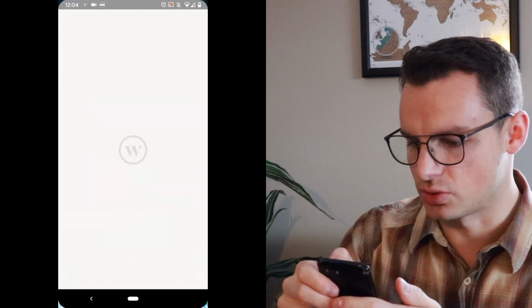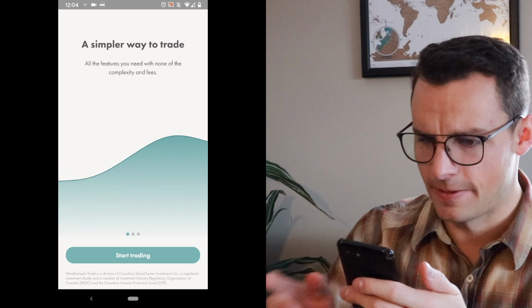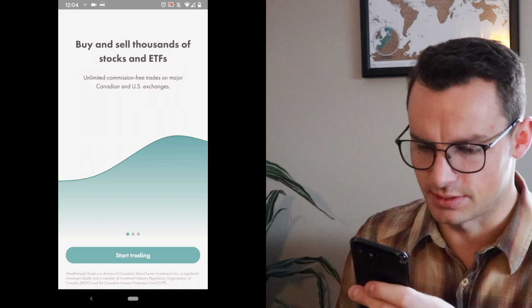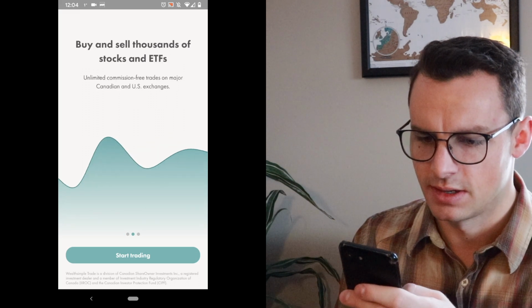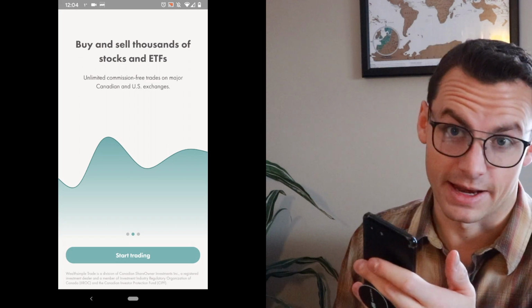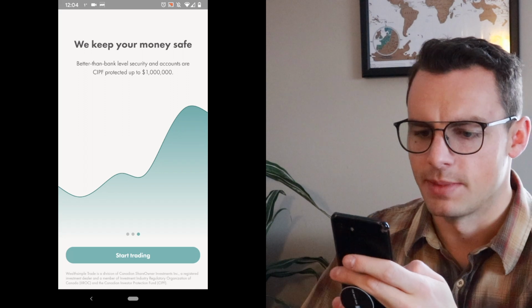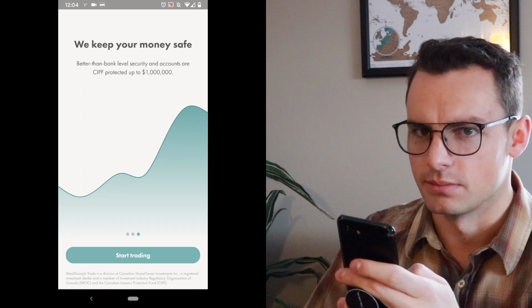What about the Wealthsimple Trade app? Because maybe I only have a trading account, I'm not sure. A simpler way to trade, all the features you need with none of the complexity and fees. All right, sure. Buy and sell thousands of stocks and ETFs, unlimited commission-free trades, I like that, on major Canadian and US exchanges. We keep your money safe, better than bank level security, and accounts are protected up to 1 million.